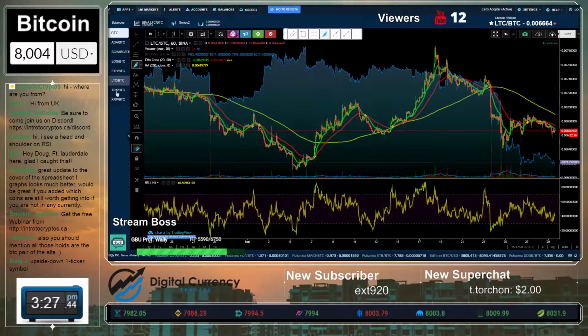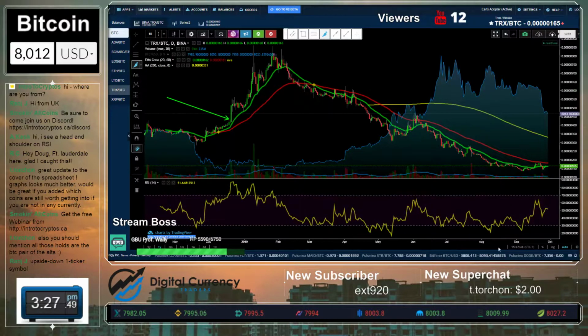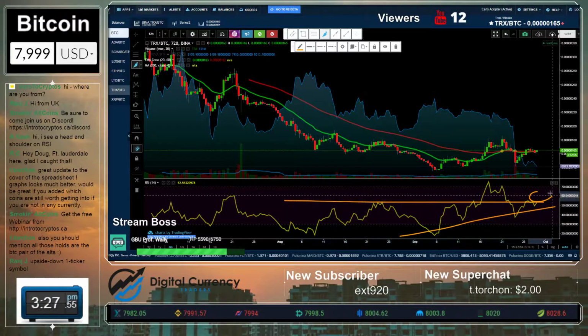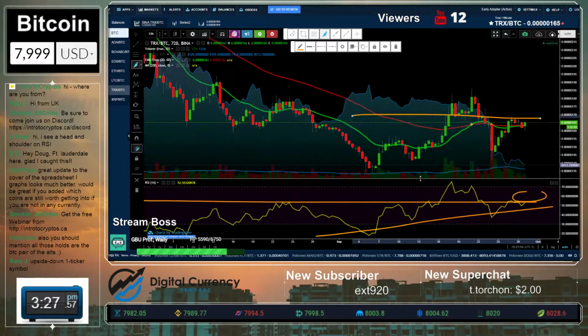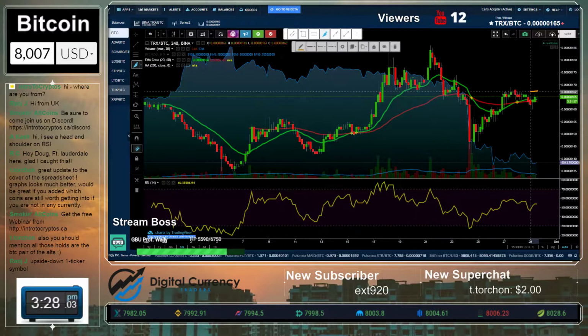But I digress, I'm a little off topic there. Let's go on and check out the relative strength index for Tron. Looking good, beautiful levels to confirm here. Even better, I think, than the other charts. Really beautiful levels to confirm on the 4-hour time frame, beautiful.